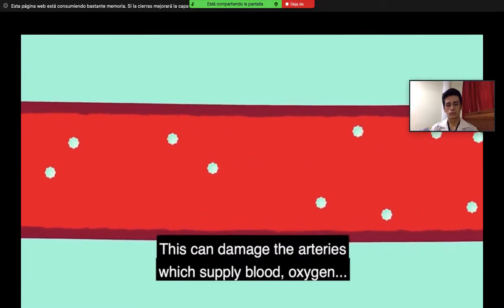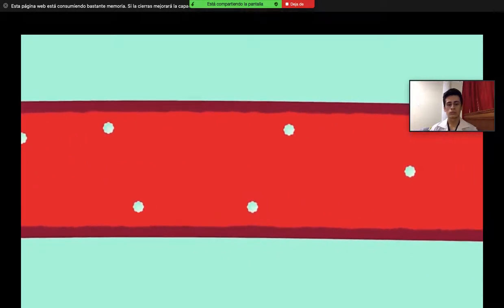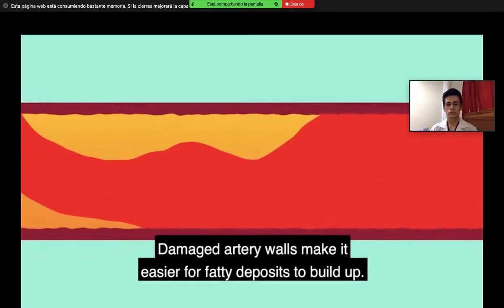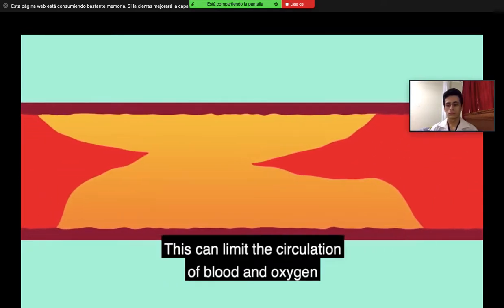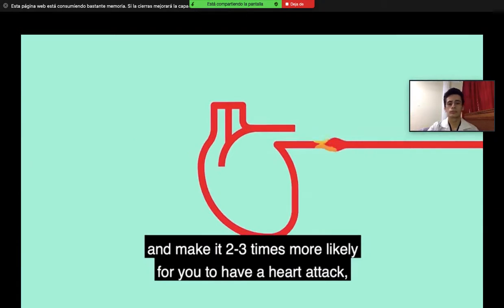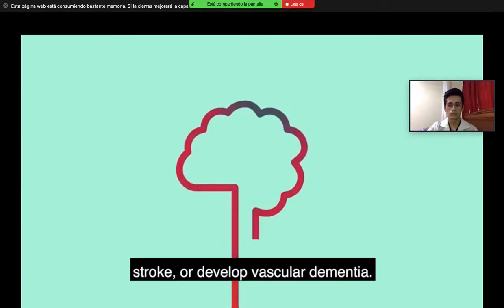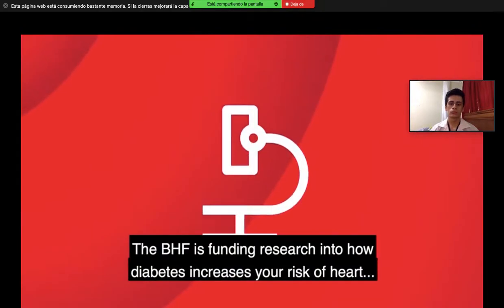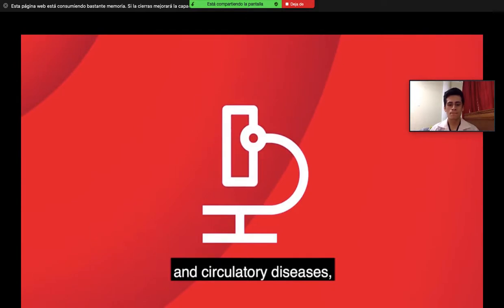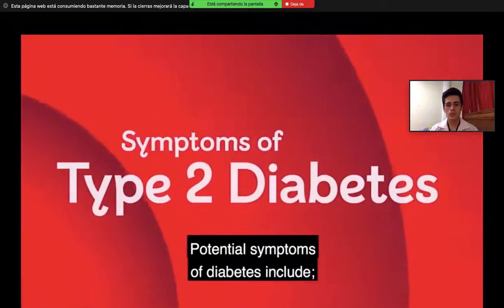This can damage the arteries which supply blood, oxygen, and nutrients to your organs. Damaged artery walls make it easier for fatty deposits to build up. This can limit the circulation of blood and oxygen, and make it 2 to 3 times more likely for you to have a heart attack, stroke, or develop vascular dementia. The BHF is funding research into how diabetes increases your risk of heart and circulatory diseases, and discover new treatments to counteract the risks.